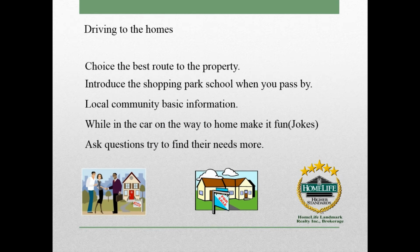Next, choose the best route, and use a pre-programmed GPS. I think if you have gone there for the preview, usually you don't need the GPS because you already know the route. Introduce the shopping, park, and school when you pass by, because people don't just buy the property, they want to buy into the community. Share basic information about the local community, and you should always relax, find some jokes or funny things to talk about, because people will relax when meeting a new client for the first time.